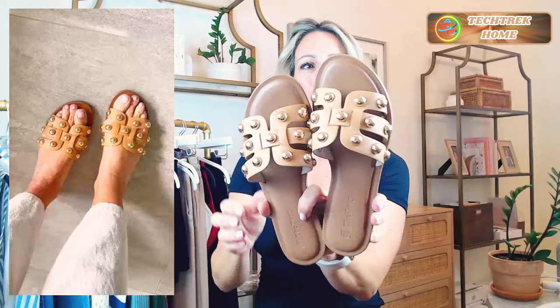But to the person that was asking about sandals, this is another pair that is so good. And these are on a big sale. They are only $27 right now. The lighting is making them appear lighter in color, but they look more like the video that you're seeing of them actually on my feet.